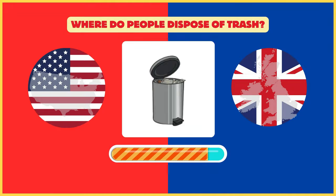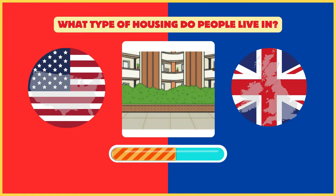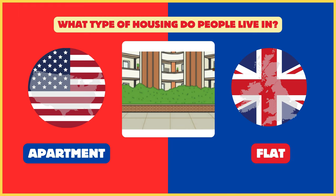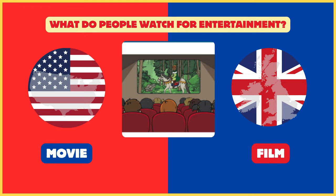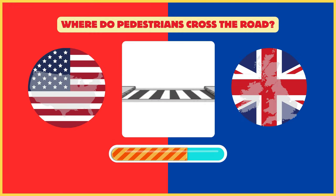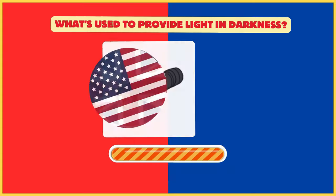Where do people dispose of trash? What type of housing do people live in? What do people watch for entertainment? Where do pedestrians cross the road? What's used to provide light in darkness?